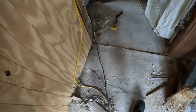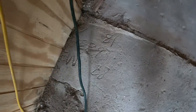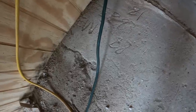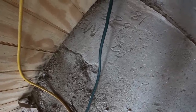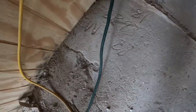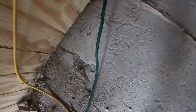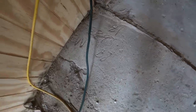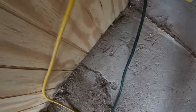And look here what I discovered. Somebody wrote their initials down there. 81, 83, and 88. I don't know what that means. That tells me this foundation probably was poured... is that their birth dates? If so, then this was poured much later than the house, because the house was built in 80. So that's probably their birth dates and their kids' names. One's an EU, that's probably Matthew.